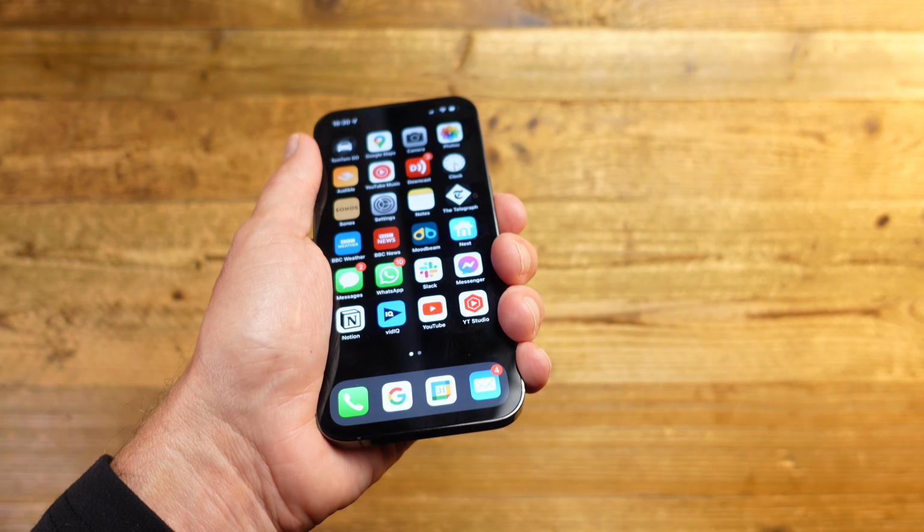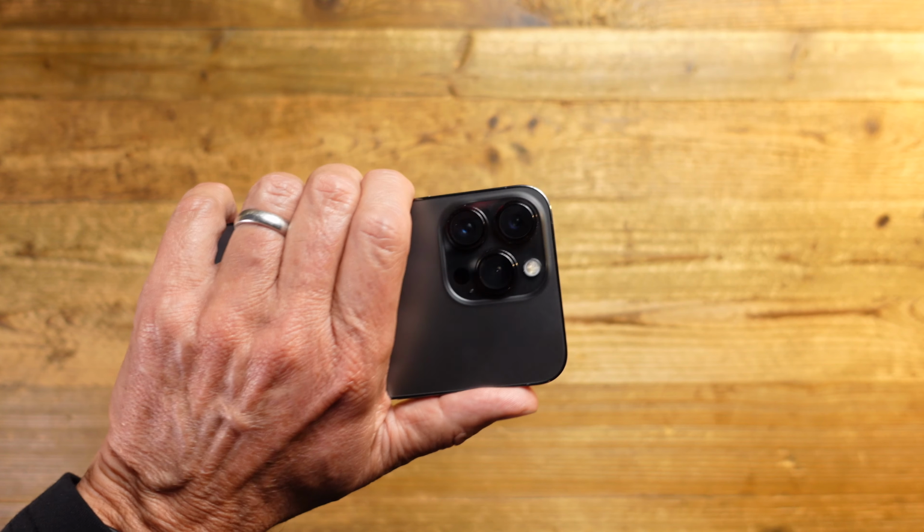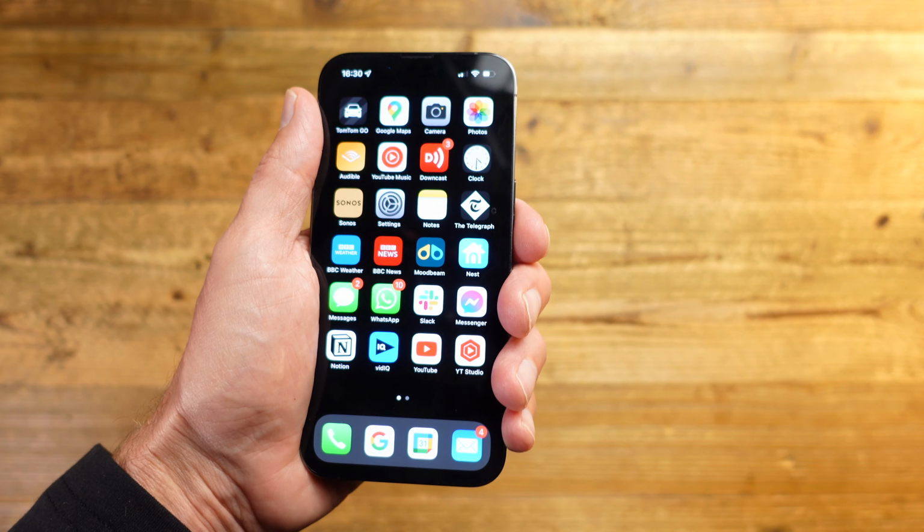And those are the main reasons I went for the Pro over the Mini: the great battery life, the amazing camera, and the bigger, but not too big, better screen. Let me know what you think. Have I made the right decision?